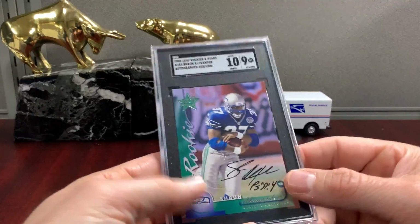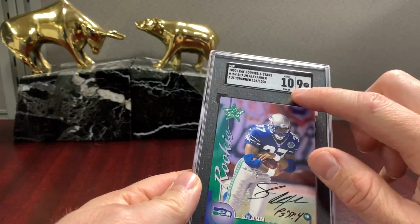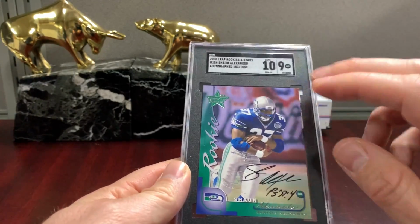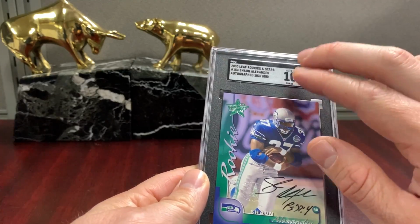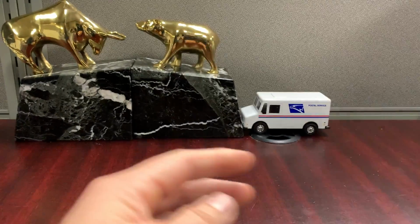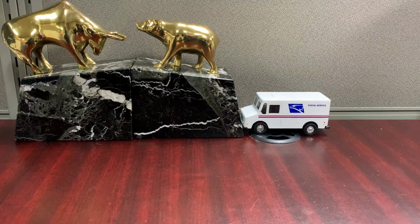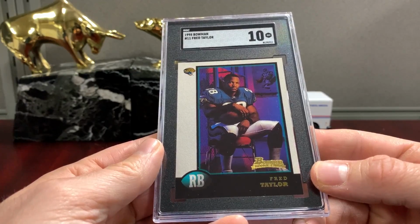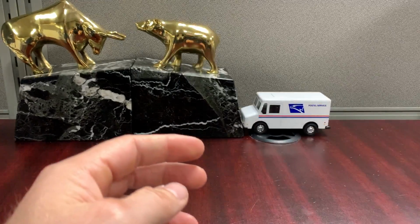So, they actually didn't do this right. I told them for all my orders, I don't want the auto grade on there. It just looks too messy with those two big numbers on there. So I'll have to send an email to them and just say, hey, I don't want the auto grades on my slabs. It looks bad. Fred Taylor Bowman. That one got a 10.